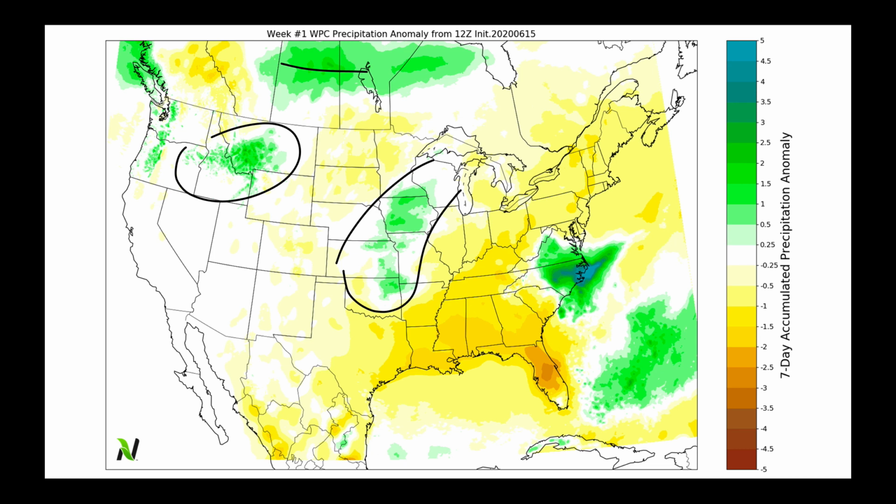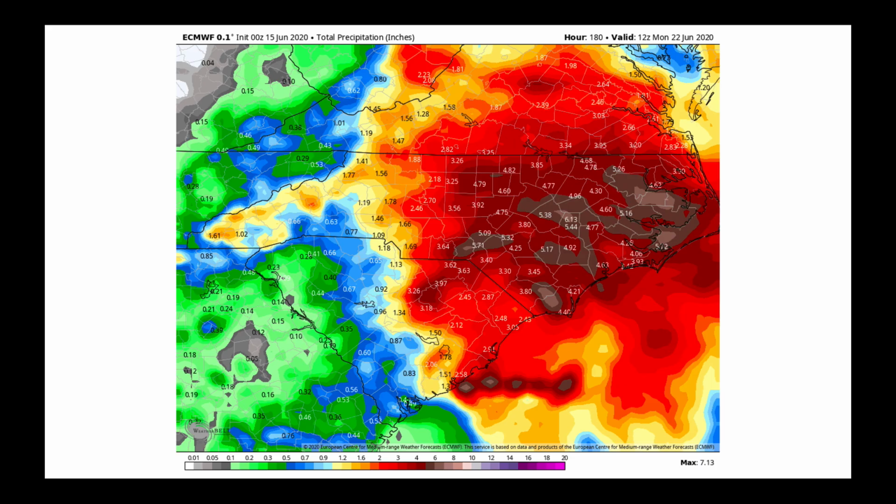All surrounding areas very dry, and a couple things to be on the lookout for. Not only will this section of the Cotton Belt be very dry, but as you get over into this part of Texas, New Mexico, Colorado, western Oklahoma, and Kansas, this area saw drought expansion in the latest drought monitor that was released at the end of last week. So there's a few things on the broader scale here I want you to be thinking about.